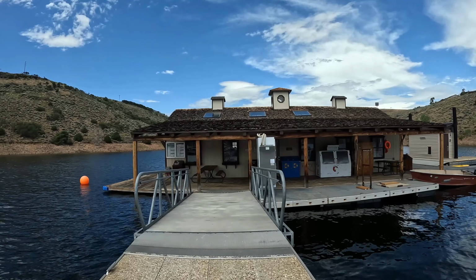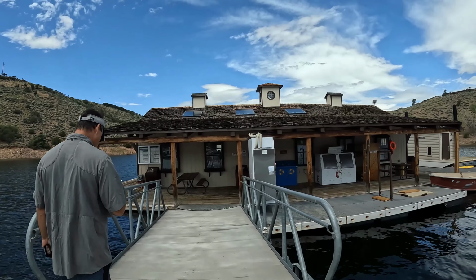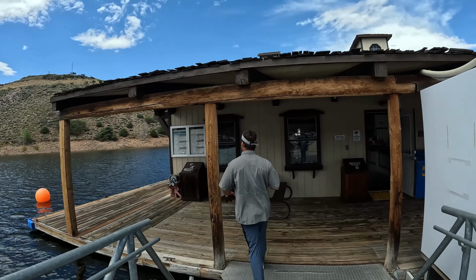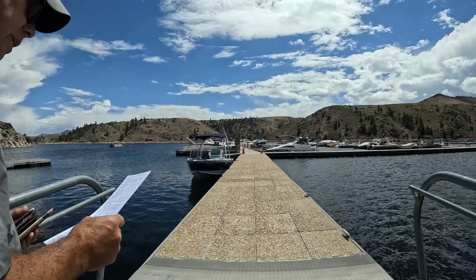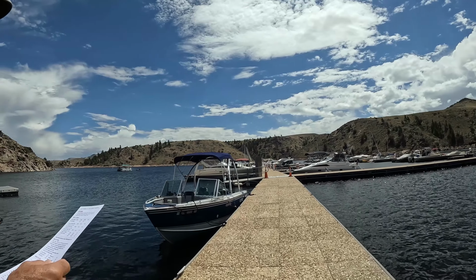Actually, here's the Marina. They have gasoline, and inside they've got some souvenirs, a little bit of fishing lures and equipment, and they also have snacks. They rent kayaks too, not that we do that, but they do. Yeah, they do them typically, I think, half day and full day.